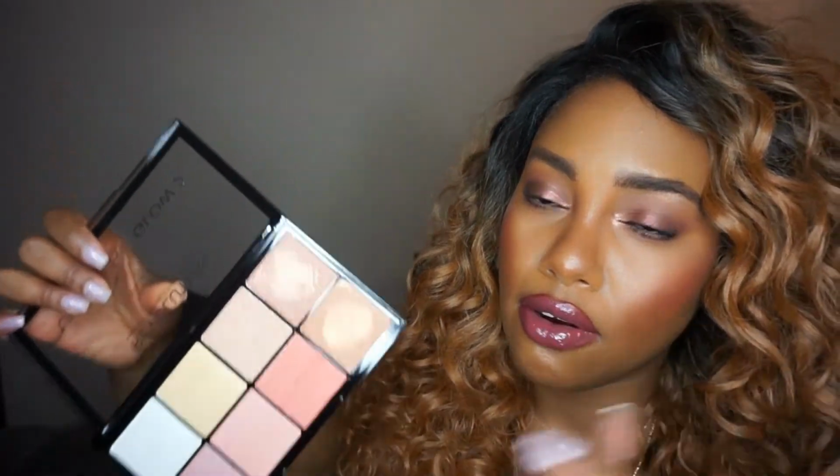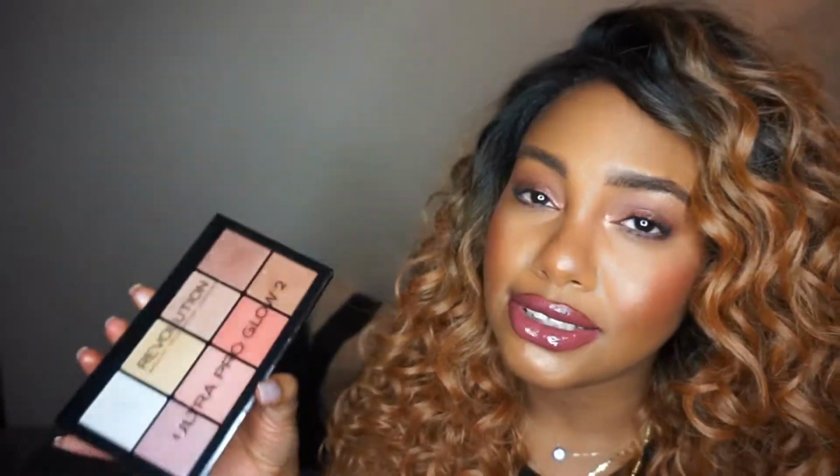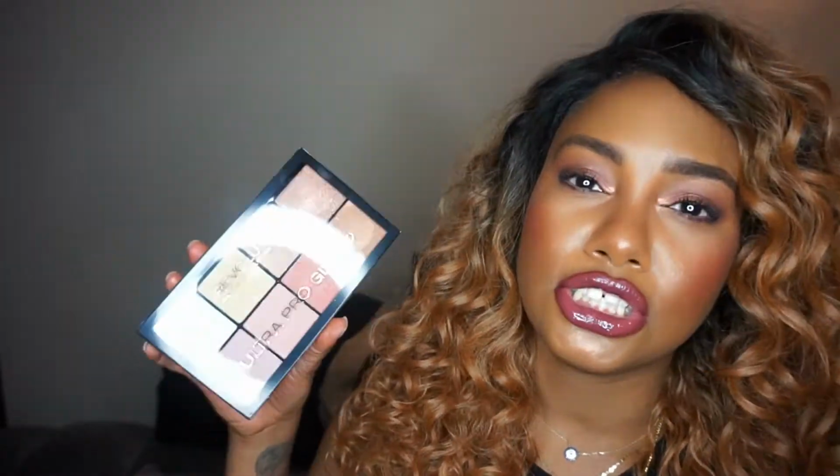I love peachy highlighters too, like this to layer over blushes, just to give them a little bit more of a glow. So this was, to me, you're getting 1, 2, 3, 4, 8 different highlighters in a pretty decent size for $15. So not too bad if you're trying to build your makeup collection and just want a one-stop shop.